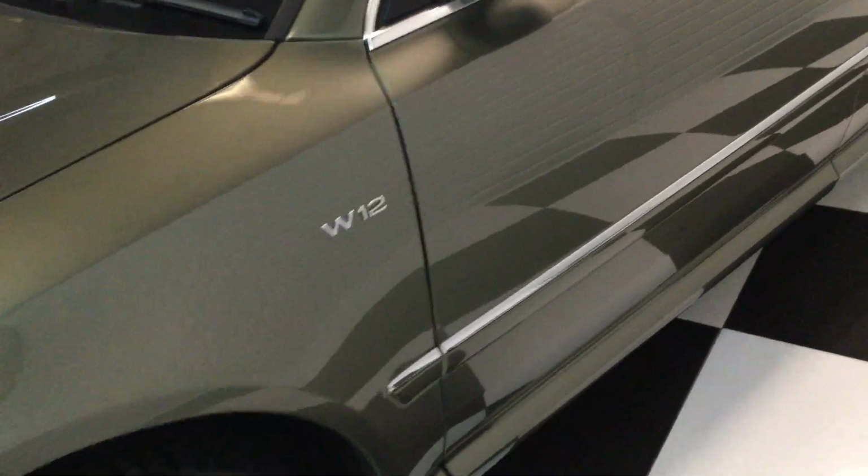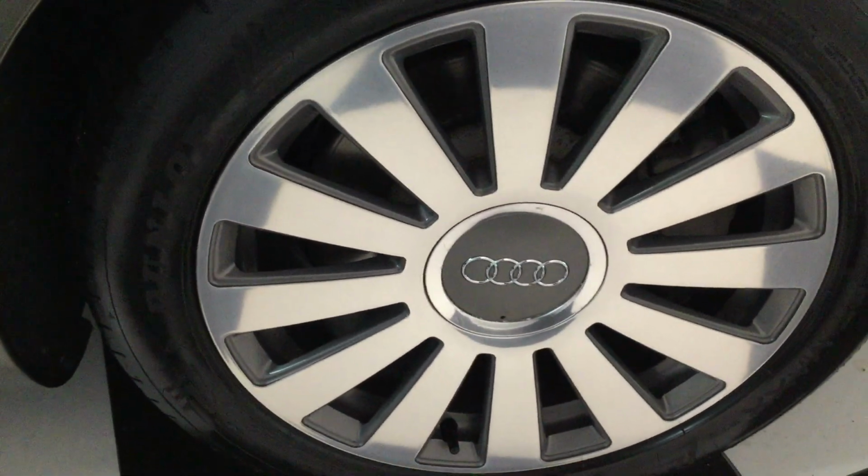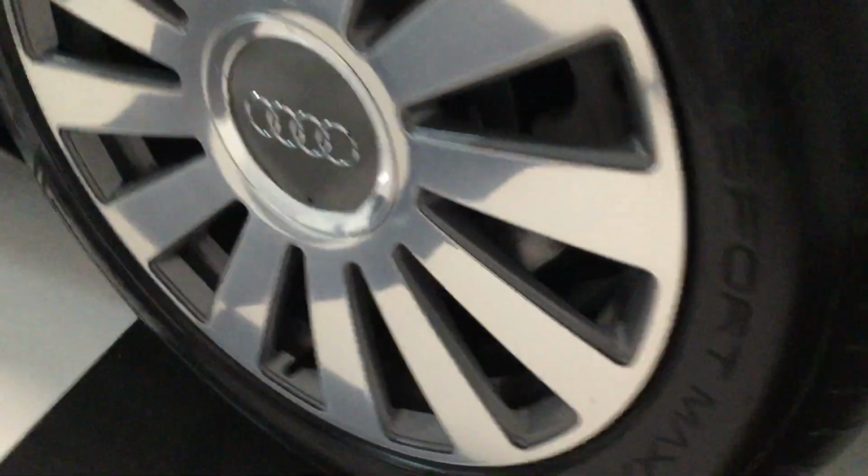Right, same down this side then. Nice and carefully for you. I mean, just look, it's just superb. Tilt and slide electric sunroof with sun blind. It's a near perfect car, this. Rear wheel. Just see if I can get in the tyre tread to show you. They're all really good, by the way.